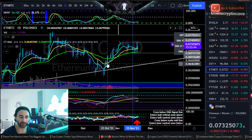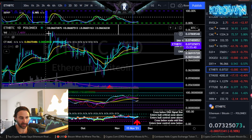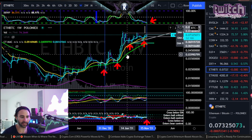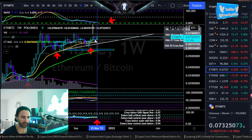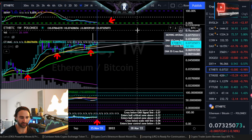So I do expect that this one very likely does break above that region, perhaps within the next few days here, and initiates targets back up to our prior highs from basically September. Now above there, that's where the actual formation does complete itself, this being an ascending triangle, and does have a technical target all the way up to about 9.6, 9.7 million satoshis.